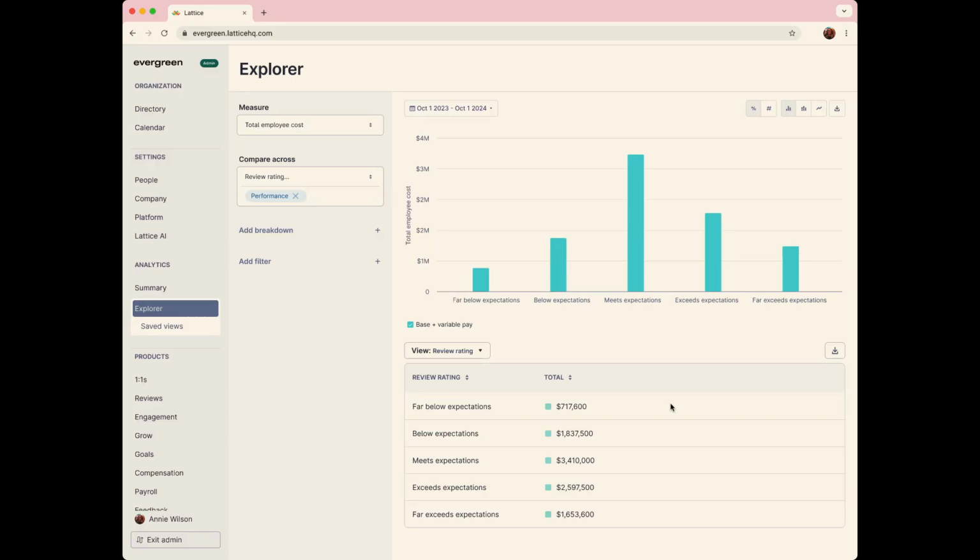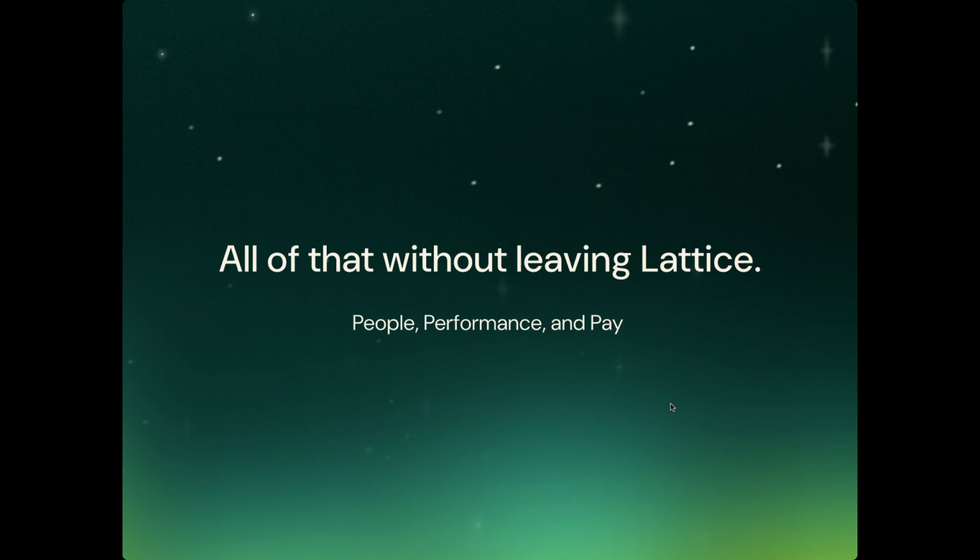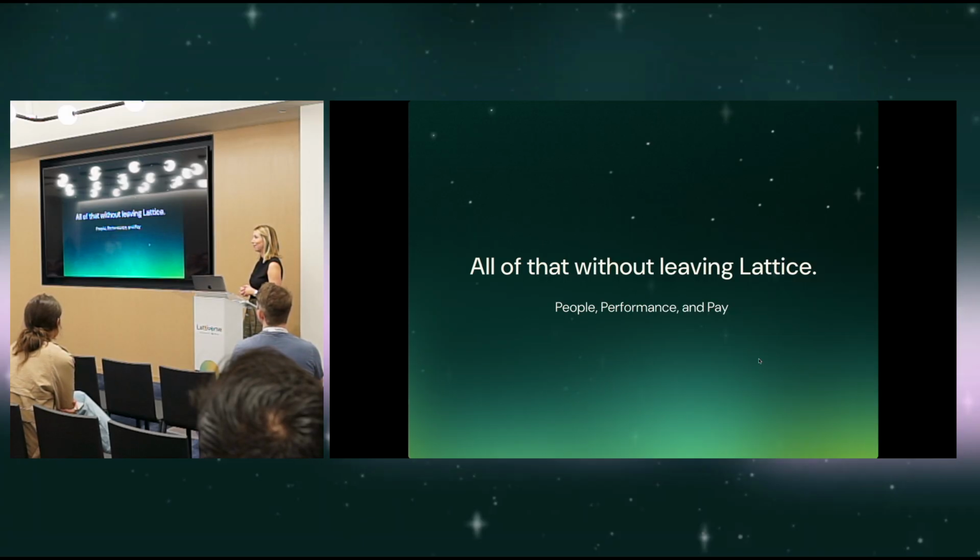You can hop directly, as I mentioned, to our Analytics Explorer, which is showing you, again, that actual cost data, total employee cost over performance review, and just make sure that looks good in terms of the strategy that you've set out for the quarter. And that's about it I have to show about compensation and payroll.